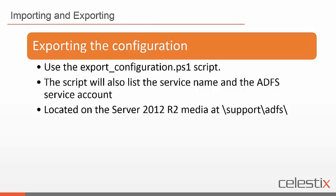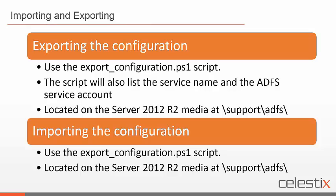If you're not sure of what your Federation service name is or the ADFS service account, our script actually shows us this information. All you'll need is the password. Importing the configuration is pretty straightforward again. Use the import configuration PS1 script and locate the same location, and that will be on the new service itself.